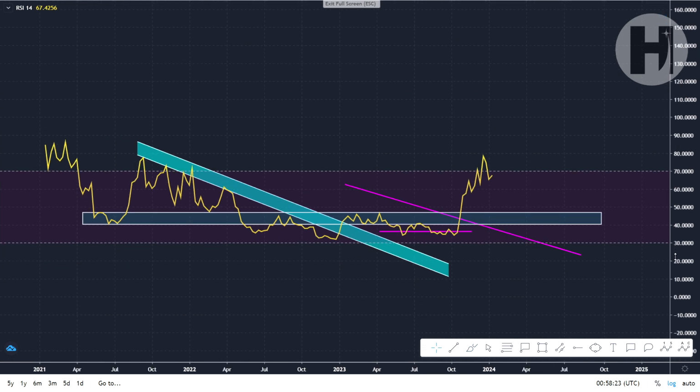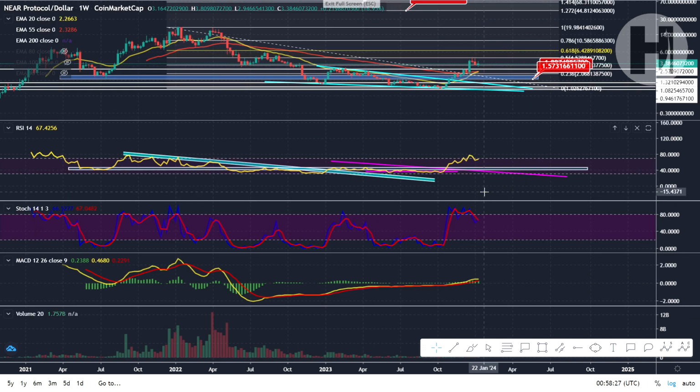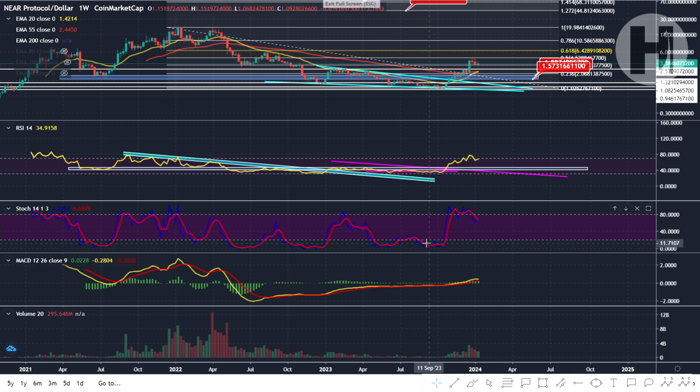If you pull up the chart and you see the RSI sitting somewhere at the index of 50, that's a great entry point. The same goes for the stochastic. If you find yourself below the index of 20, just like we were below the index of 20 from April 2023 to October 2023, just know that that is a great entry point.